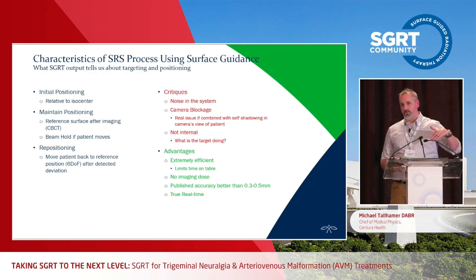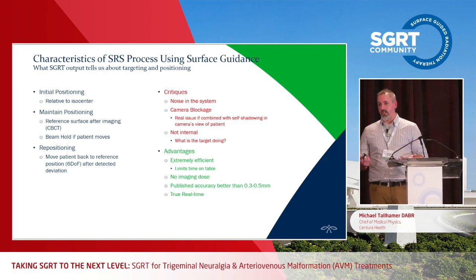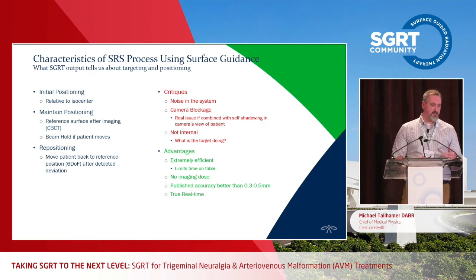If you don't have head neutral or chin down, you have chin up. You have self-shadowing combined with camera blockage, which means that your cameras just can't see enough information. You need to be very careful about that. It is a real issue.